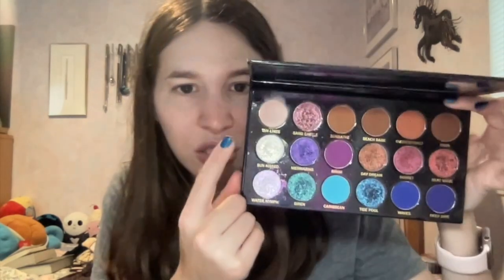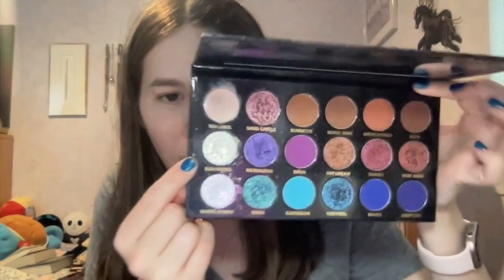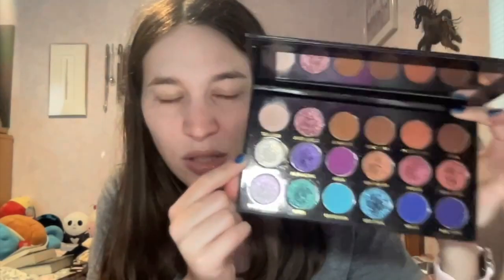So I ended up going into my Bella Beauté bar, the Sun and the Sea palette. I forgot what it was called for a second, and I just used this shade Sun Kissed on my lid. I love this palette so much. I used the crap out of this past summer, so I definitely used this quite a bit as well. I probably should have just worn this one because I was a little bit nervous about the Cosmic Brushes one lasting when I went out, when I was outside.